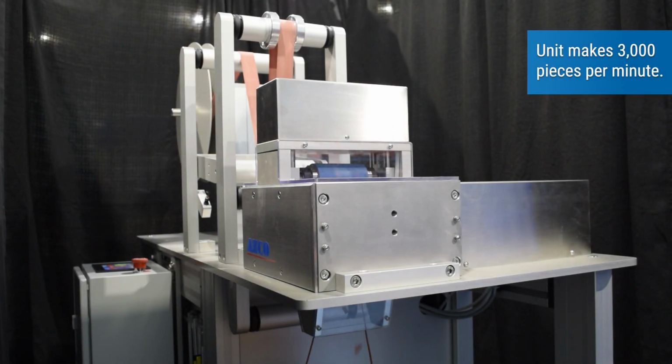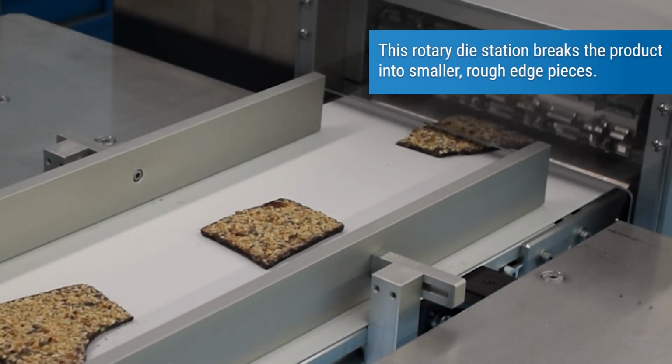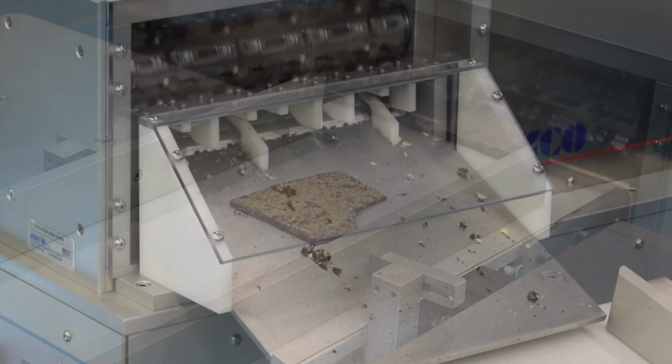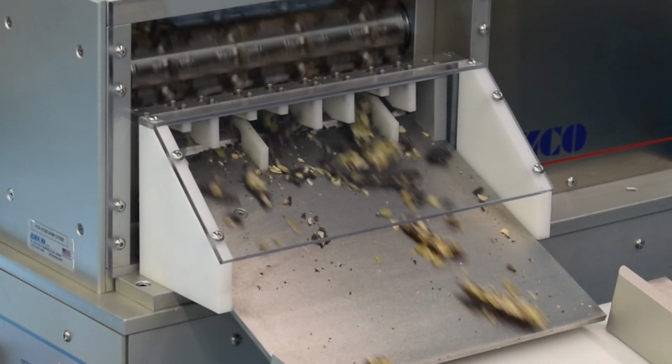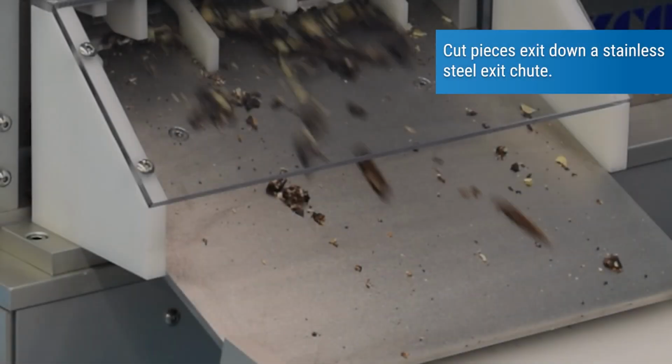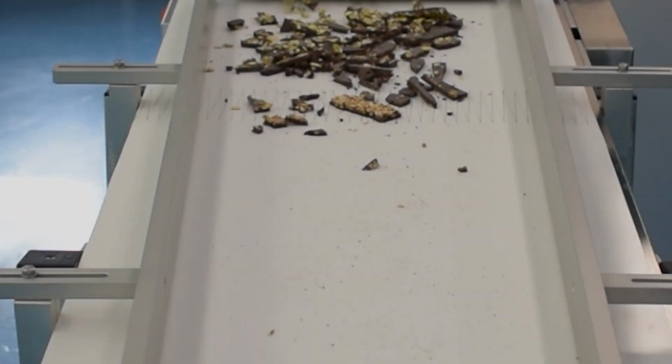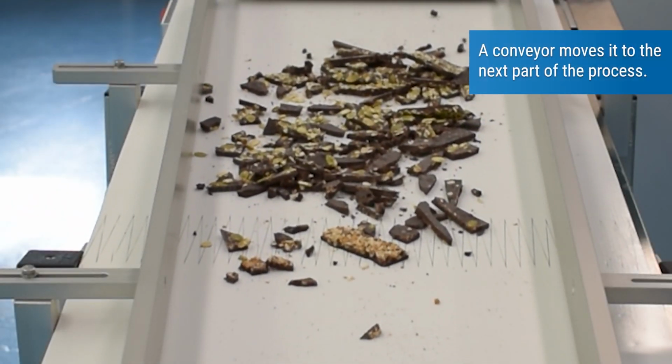Unit makes 3,000 pieces per minute. This rotary die station breaks the product into smaller, rough edge pieces. Cut pieces exit down a stainless steel exit chute. A conveyor moves it to the next part of the process.